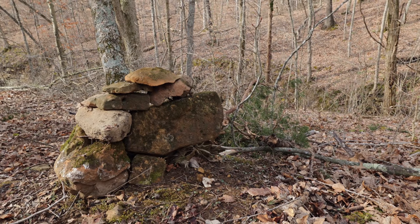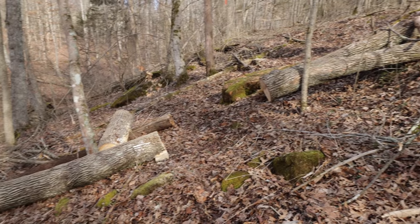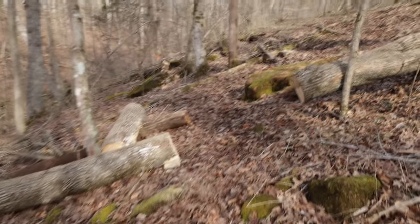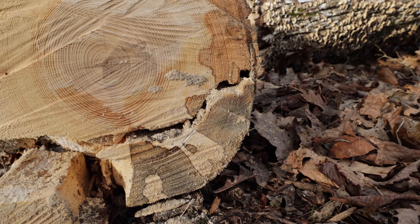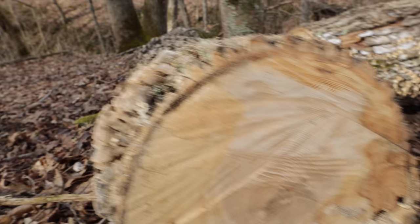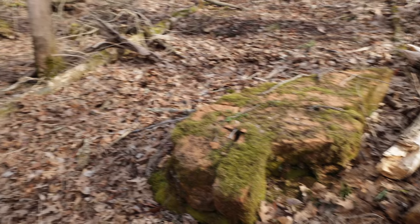Made some hippie stacks to mark the trail. A lot of dead ashes. Really sad. If I had a mill, man, this stuff is spalted, a little punky, but I would use it. So you can see that discoloration right there. That is spalting, and it's these mushrooms right here that cause that.